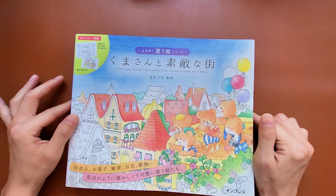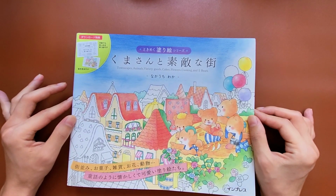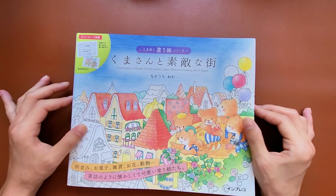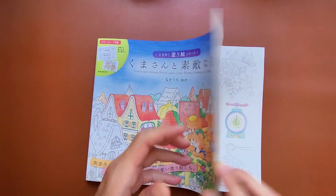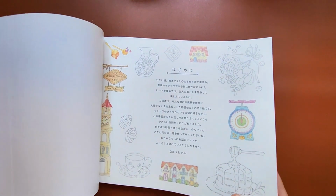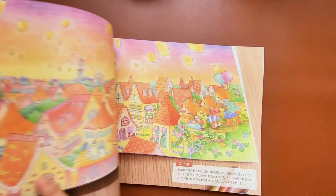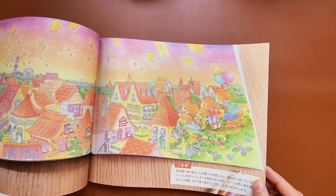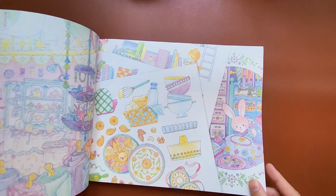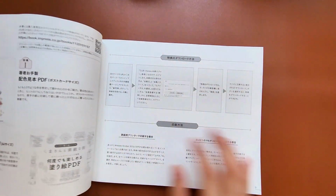And the first to come out of the series is Bear and the Lovely City. This was published in October 2021. This is the first coloring book of its kind. And this is the story about 5 bears who are siblings. And they want to throw a party at their house.